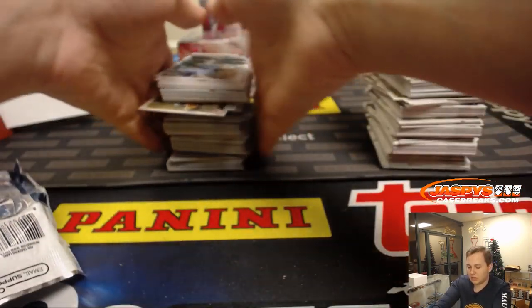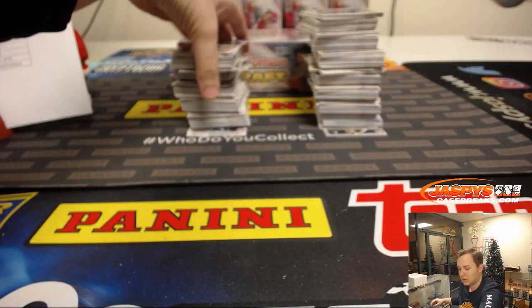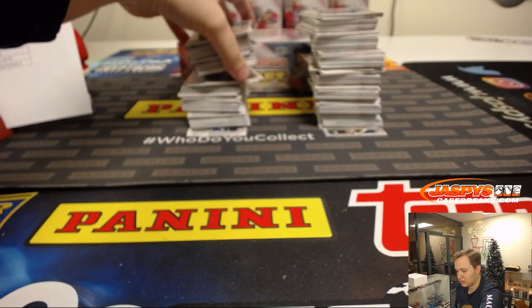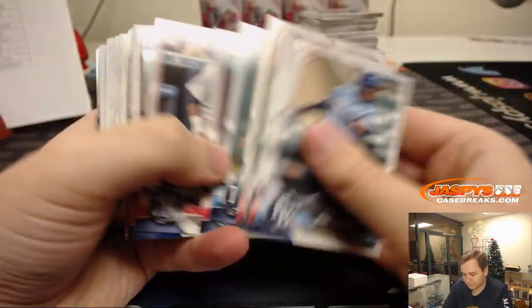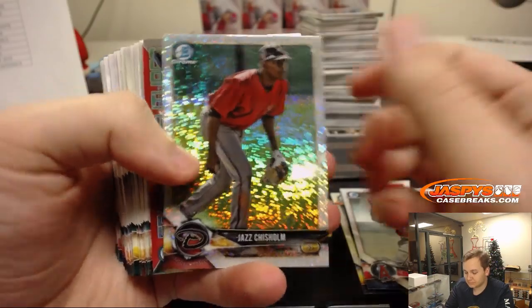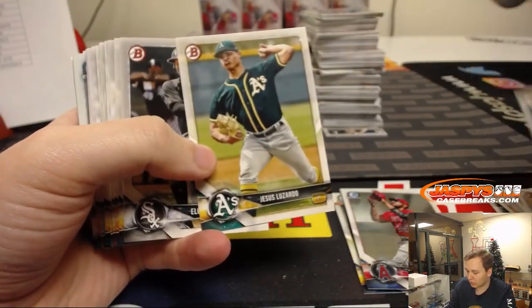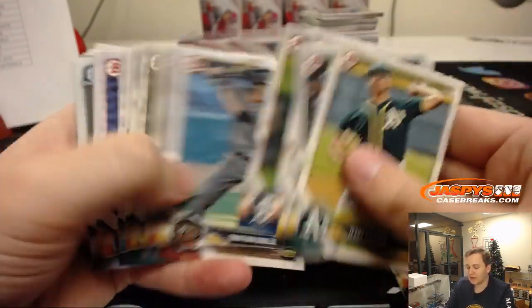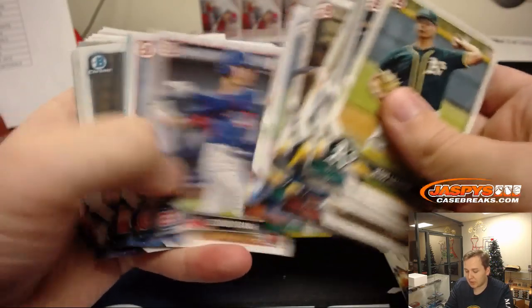All right, good luck. Got a sparkle of Jazz Chisholm. All the chrome cards ship, of course. All the paper base gets donated, though. So all the paper cards, except if it's paper numbered, of course.